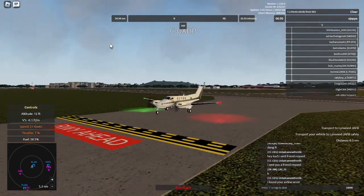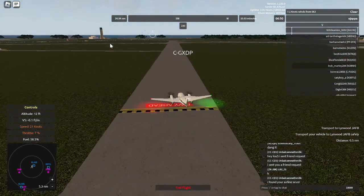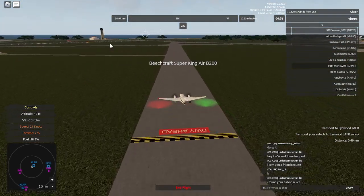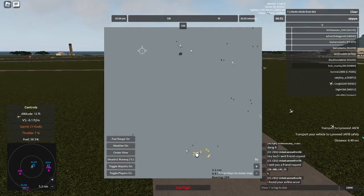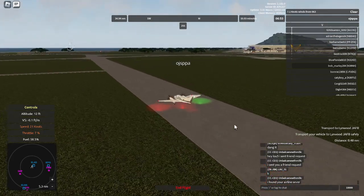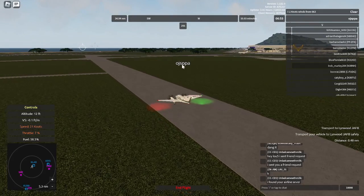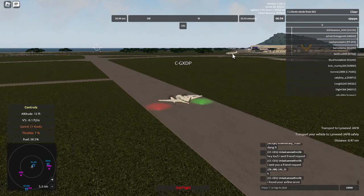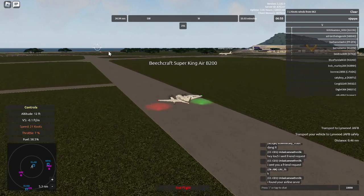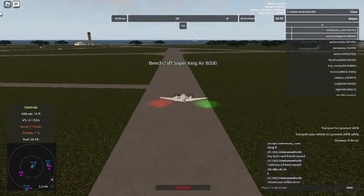So we'll just get off onto the taxiway here, because Linwood Airport is, well, dead quiet. I think that is a 757 coming out. I think that's a 757-200. Yeah, 757-200.